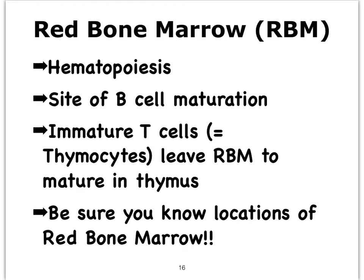Make sure you know examples of locations for red bone marrow. Make sure you go look that up. It's important that you know where we find red bone marrow in the body. By the way, your patients, typically, if they need a biopsy of their red bone marrow to investigate if there's perhaps a problem with hematopoiesis, with one of the pathways within hematopoiesis, typically the red bone marrow is biopsied from the pelvic bones.